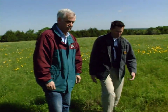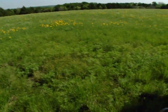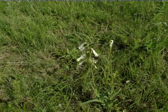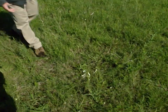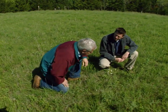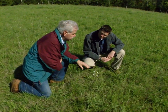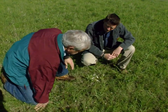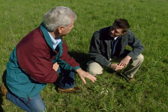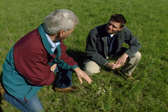Okay, well let's move on out of the buffalo wallow and see what else we can find. Well, Dr. Tyrl, this is a neat little white flowering plant. It's probably been catching your eye as we've been walking across the prairie here. Yeah. This is one of our species that's almost an endemic to Oklahoma. In fact, it even has the name Penstemon oklahomensis.